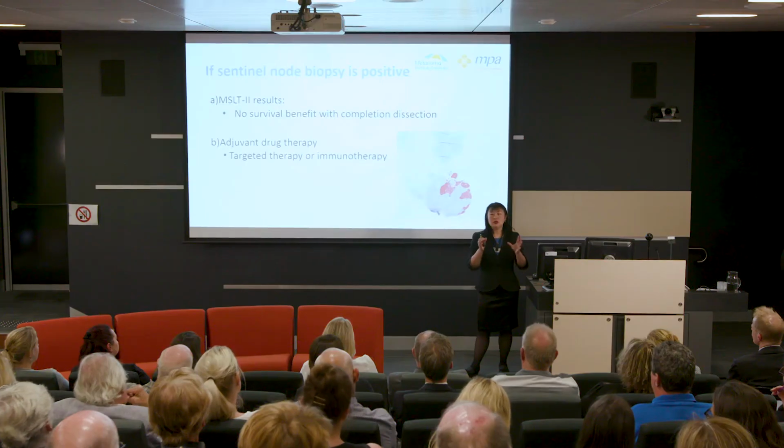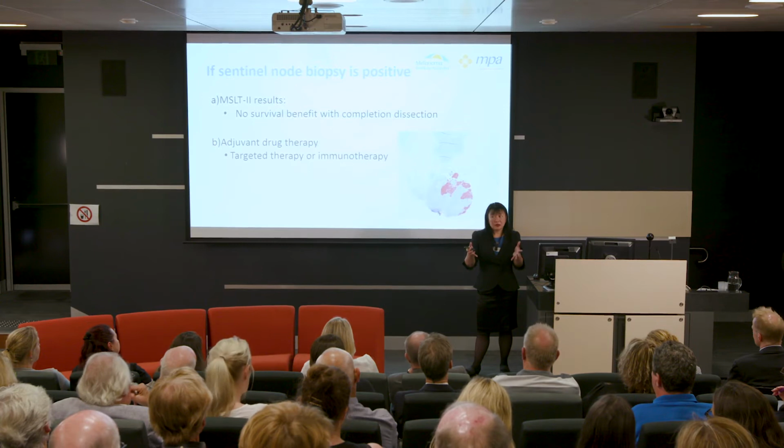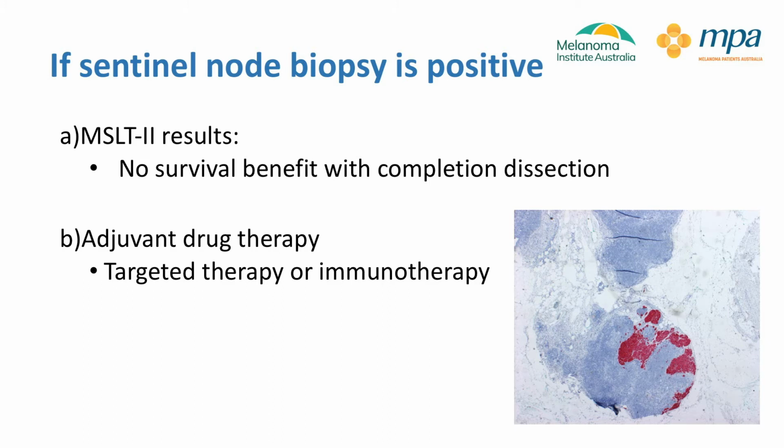If the sentinel node is negative, then routine checkups. You don't need any scans usually, you don't need any drug therapy, you do need regular skin checks. However, if the lymph node is positive, we used to actually take out the rest of the lymph nodes in that area. And that really happened up to about 2 years ago. But one of the trials that our unit had participated in, and it was a worldwide trial, has shown that you don't need to take the rest of the lymph nodes out. Yes, there's a 20% chance that there are other lymph nodes in that area, but there's no survival benefit.